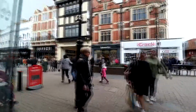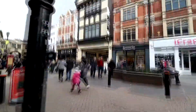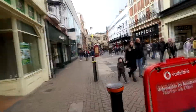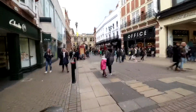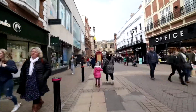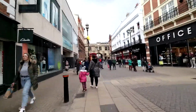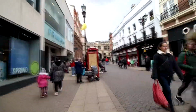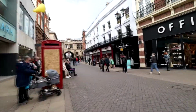Okay, we're now on the high street in Lincoln, heading up towards Steep Hill. It's about a 1 in 4 for about a mile, so it's going to be a hard slog up there.